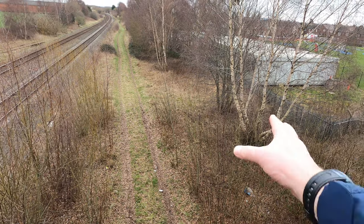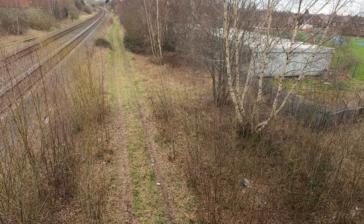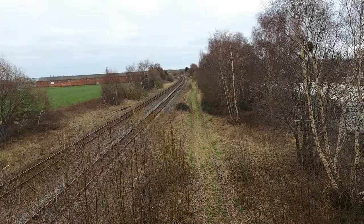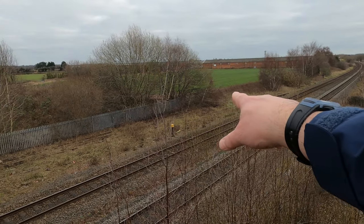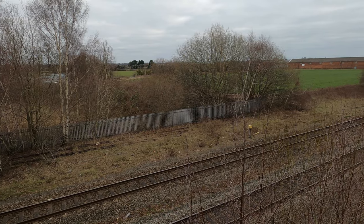The Mold line would have been more or less where that tree, that silver birch is, and our station would have been right down there. This whole area right up until the 1980s was a hive of railway activity. And if you look over there, there's still a small reminder where you can see some sidings nestling amongst the trees.